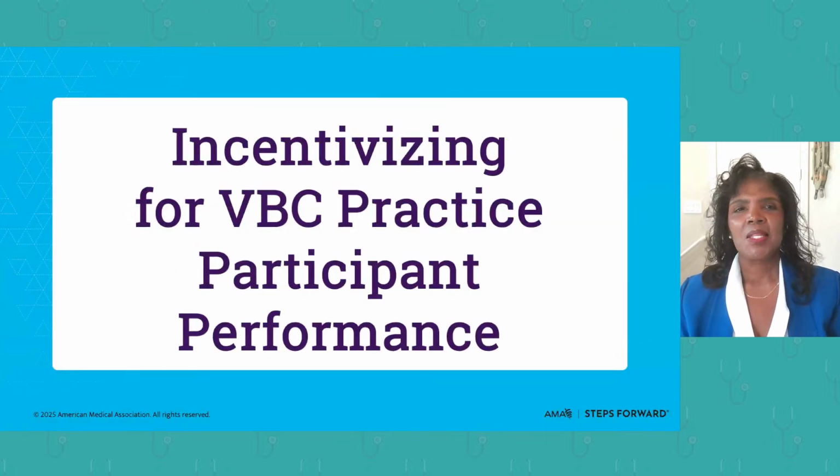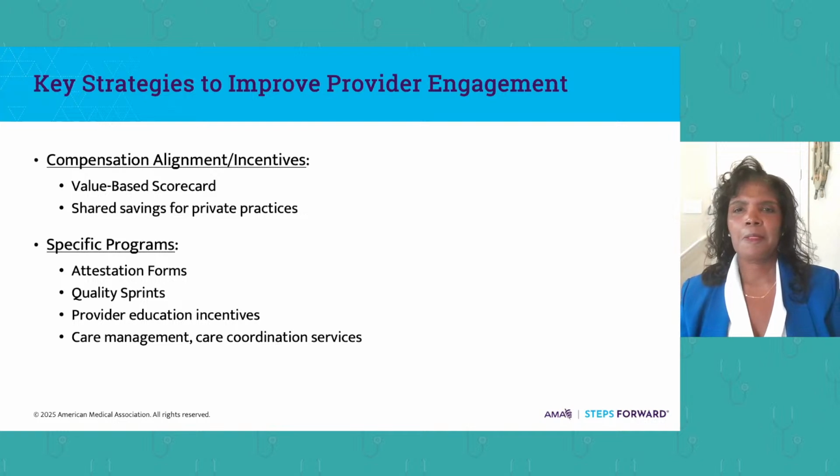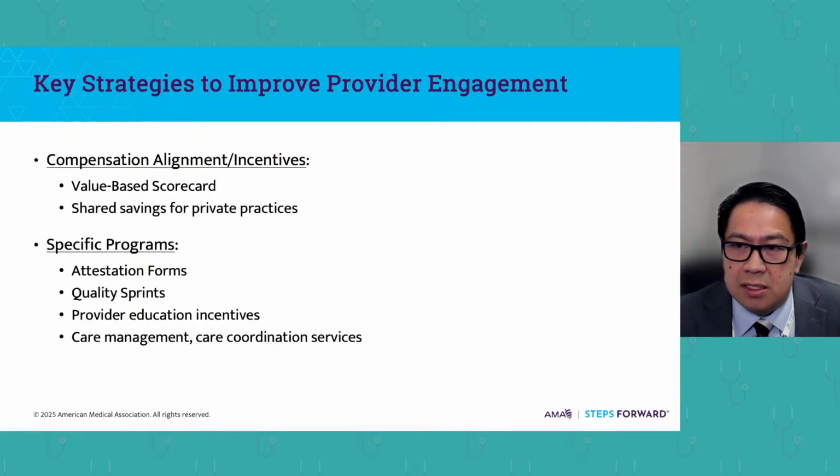Okay. So thank you so much, Dr. Smith. Just to round things out, we do want to share a few practical suggestions to improve provider engagement. It's really important to have your practices, either your employed providers or independent providers, remain engaged in this value-based care work. Some things that we've done before are value-based scorecards and making sure that shared savings are also distributed at the proper timing, as Dr. Smith mentioned earlier.